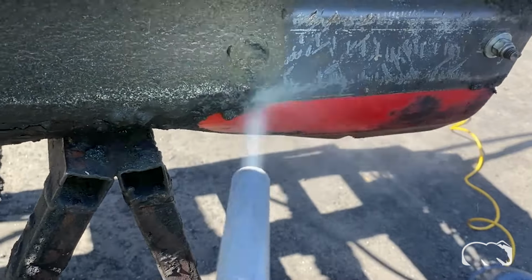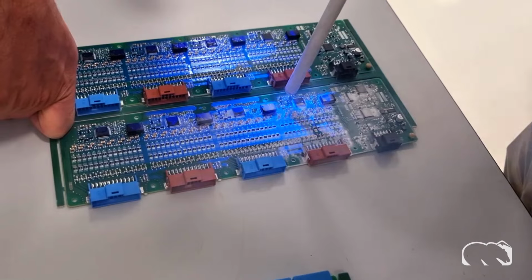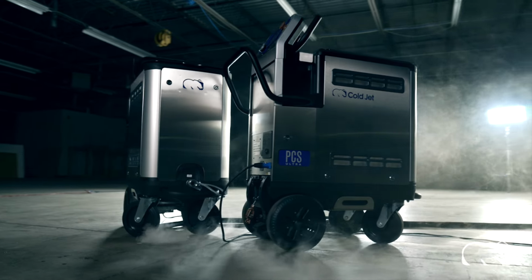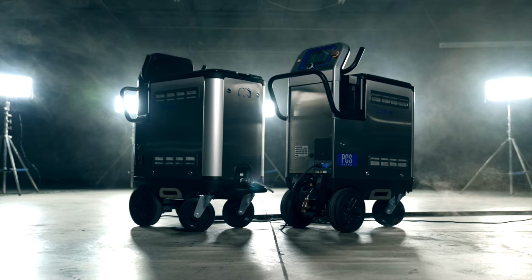From removing asphalt and tack from paving trucks, to cleaning microchips and PCB boards, and everything in between, the ColdJet Aero2 ULTRA series of dry ice blasters is the solution for you.